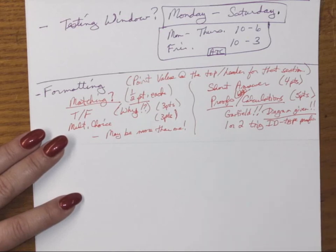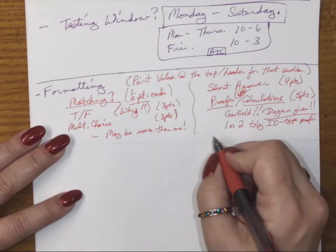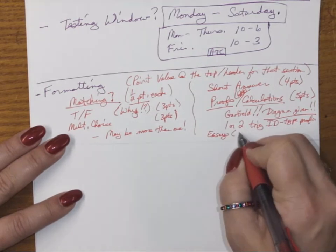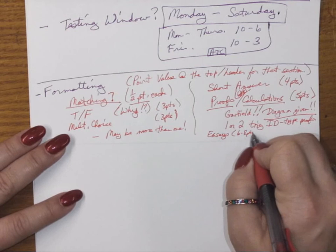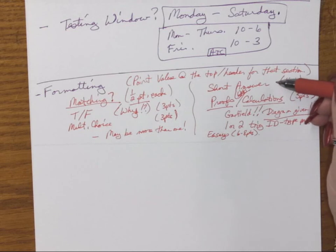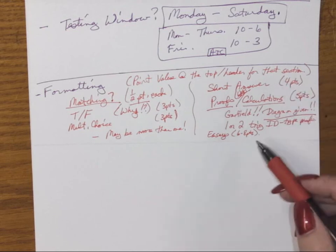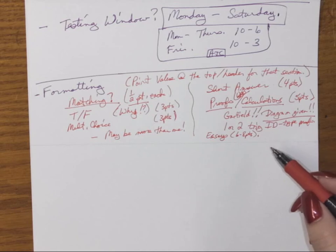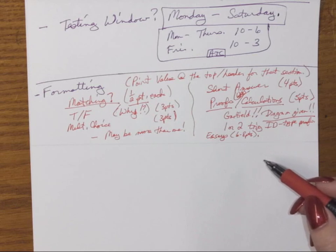And then the last type of problems, well, the last type I mentioned earlier was essays. So I mentioned it, but I didn't write it down. Those are probably 6 to 8 points. It just depends. The difference there would be instead of just a little phrase or 2 that you have to write for the short answers, for an essay I expect paragraph form answers. So they need to be complete sentences. It needs to be well thought out, and probably a paragraph or two.